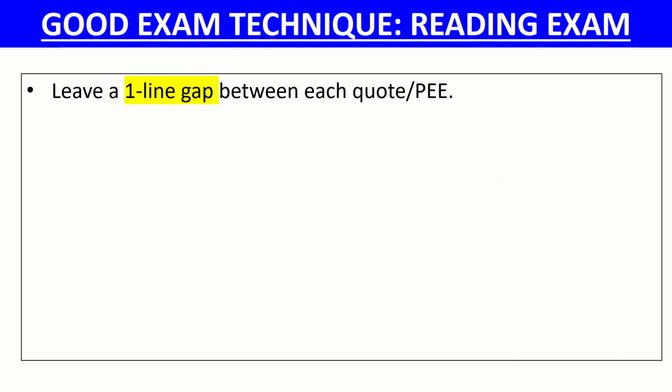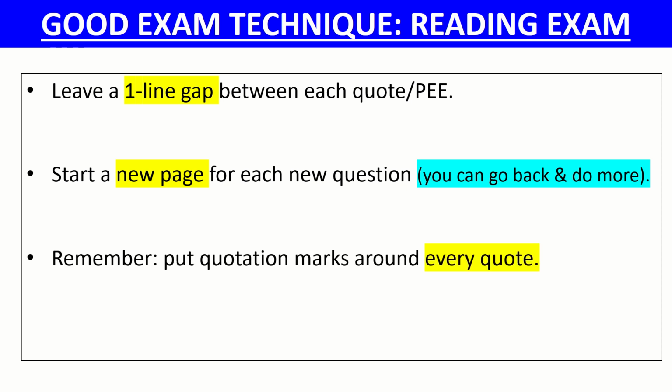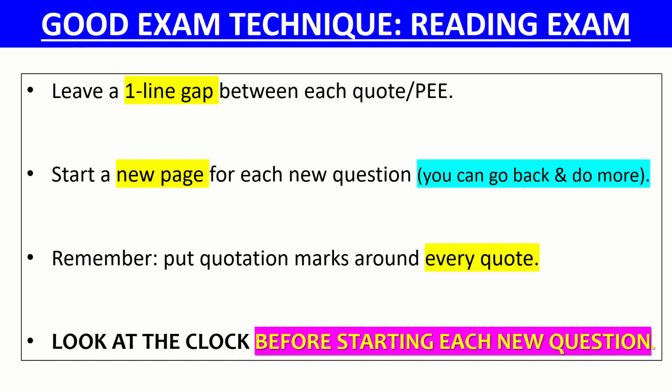Leave a 1-line gap between each quote and PE, so it's nice and clear for the examiner. Start a new page for each question. So for example, with question 2, you do your answer and then it's on a blank new page. At the end of the exam, you might be able to go back and add some more PEs at the bottom of the page. Put quotation marks around every quote. If you're using a quote, we want you to get rewarded, so make sure you put quotation marks. And like the one I said, look at the clock before starting each question.